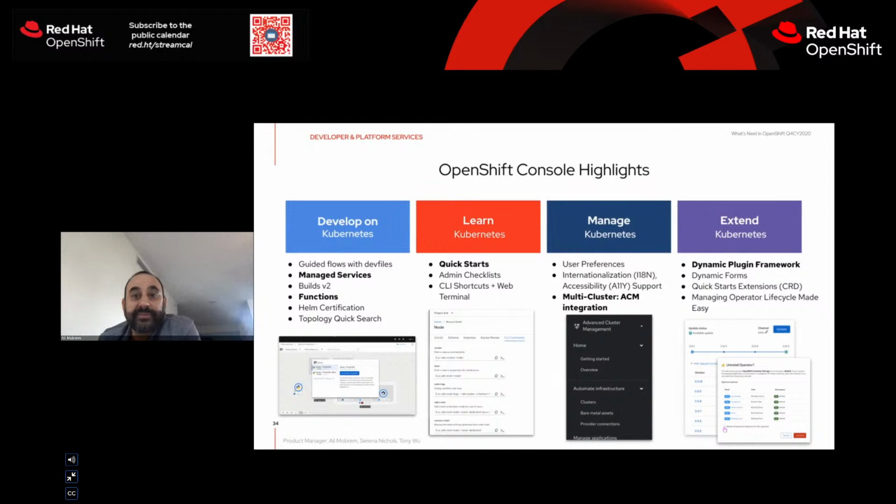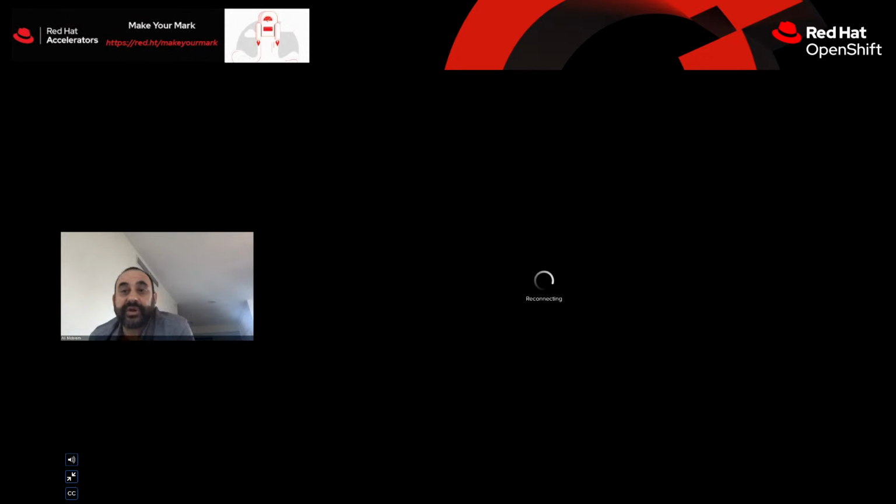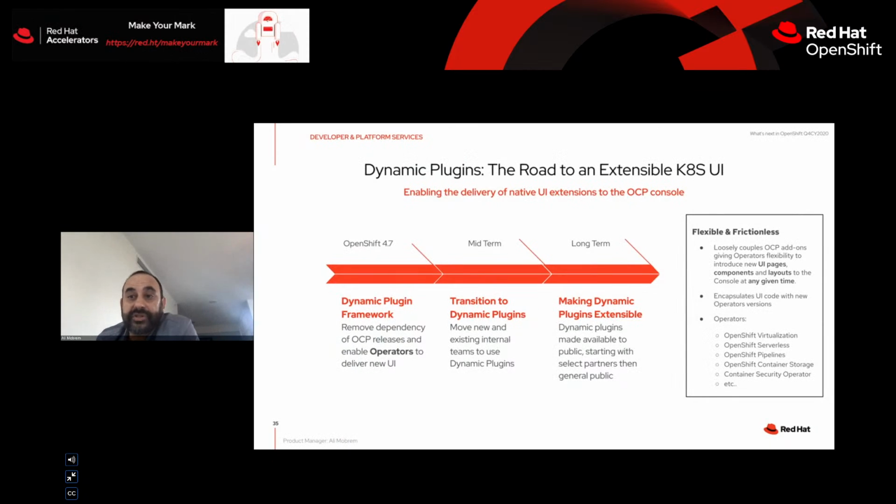So let's dive a little deeper into dynamic plugins. We created the dynamic plugin framework to empower operators to create exceptional native UX experience on top of OpenShift. Previously, in order to do native integrations with the console, add-on operators like, for example, OpenShift Serverless or Pipelines were limited to use our pre-existing static plugin mechanism.